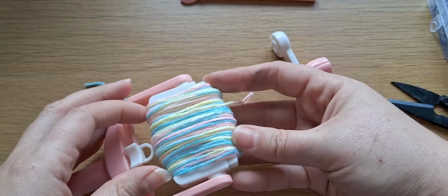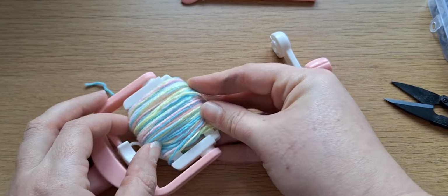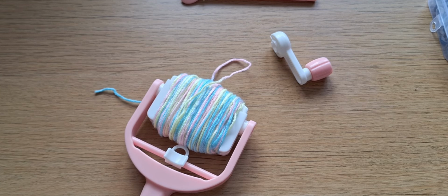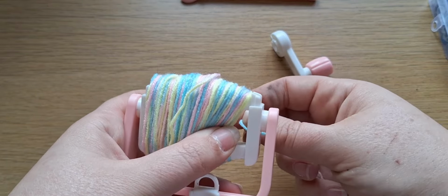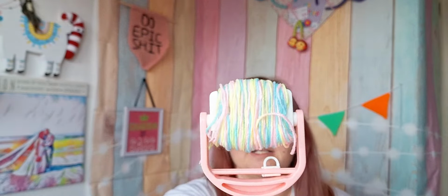Gather the wound yarn in the center. Alright, okay, so tie a piece of yarn. Oh, it's all coming off already. This is not it at all. Where am I tying this yarn? Oh, in the middle. Tie a piece of yarn in the middle with a fiddly middle. Look at the state of this. This is not it.